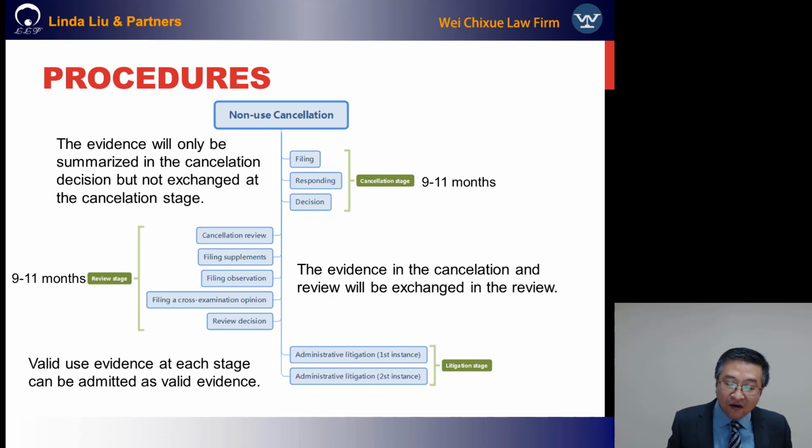The evidence is not exchanged, but the trademark office will summarize the evidence in its decision. If either party is not satisfied with the decision, it may file a review with the CNIPA. And then it comes to the non-use cancellation review.